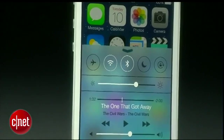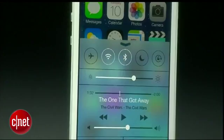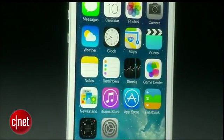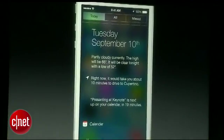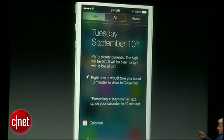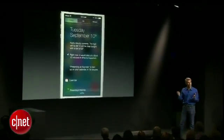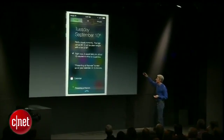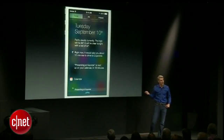So you can turn on airplane mode, access your music, even turn on a flashlight. This extends as well to experiences like Notification Center. You can pull down from the top, and now from anywhere, including the lock screen, and it's incredibly handy. You can find out where you next need to go. And because in iOS 7, your device actually learns when and where you commute, it can recommend where you need to go and how long it will take you to get there with current traffic conditions.